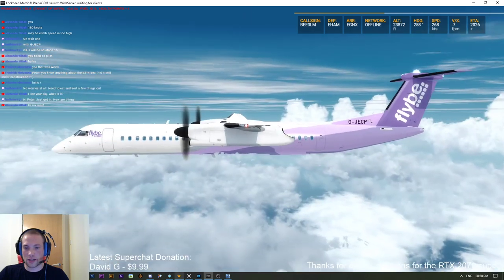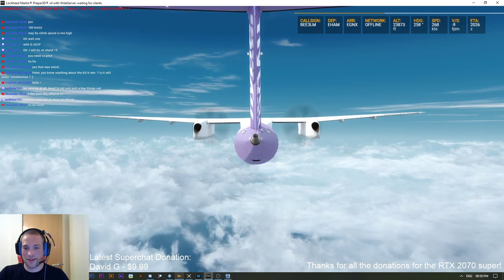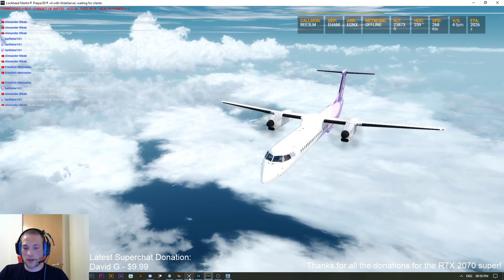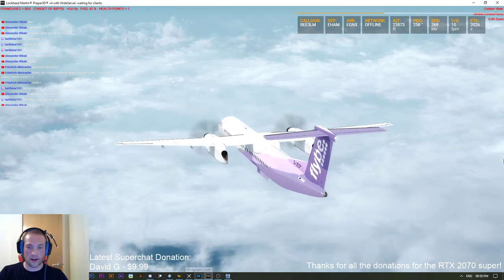How ridiculously smooth those transitions from view to view are. These are going to be some smooth camera angles here.